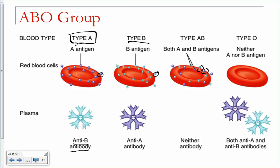So AB can't really give. It could, no, yeah. Because if it gave to the type A, it'd get attacked. If it gave to type B, it'd get attacked. If it gave to O, it would get attacked, right? It can receive from anybody, but it can't give to anybody. So selfish. So that's what's going on.